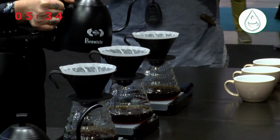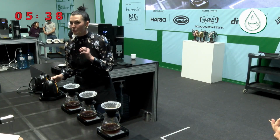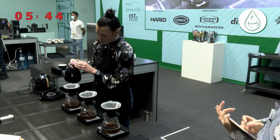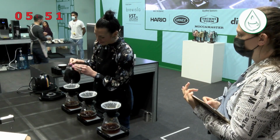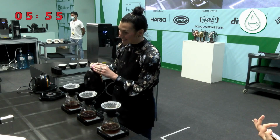The water that I'm using today is a mix between 50% BWT reverse osmosis water and 50% Yaza water. The Yaza water is a Turkish mineral water that has a slightly higher hydrogen carbonate strength. In this way, I can push body and sweetness in my coffee, and I can build a more round malic acidity structure.